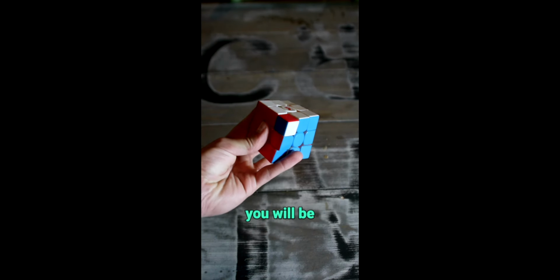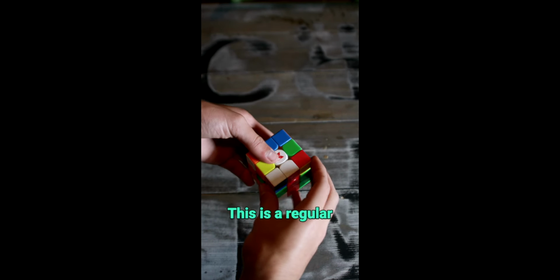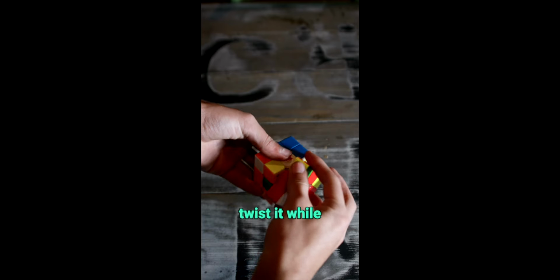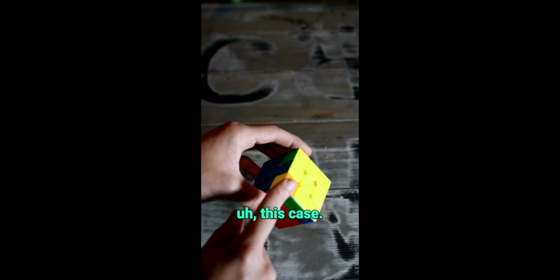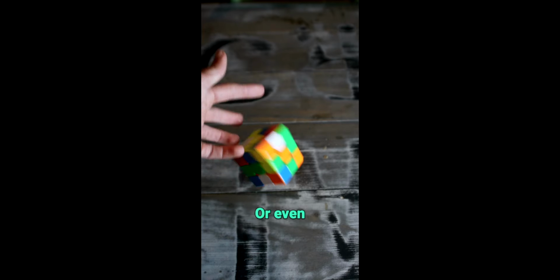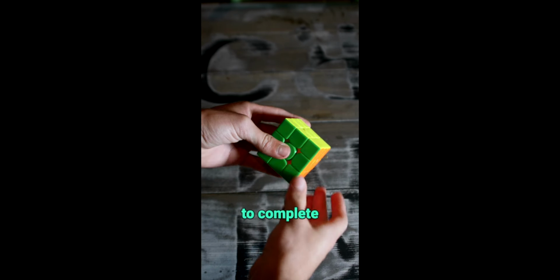because if you twist a Rubik's Cube corner at a competition, you'll be banned for life. But there are certain cases where this is legal. This is a regular Rubik's Cube, and if you accidentally twist it while turning, the cube will become impossible to solve. For instance, this case, or even this case. And because it's impossible, you have to correct the cube mid-solve to be able to complete the cube. This exact thing happened back in 2014 on a world record attempt where he lost the record due to a corner twist.